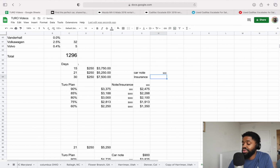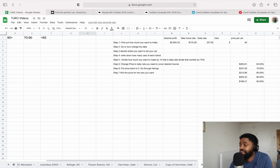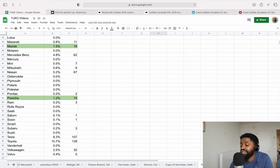So your insurance, let's say you're using one of these other fleet insurances, you factor that in. So on an 80% plan, you're making $2,000 profit. That's crazy. That means if you get 2 of these, you're making the amount of money you need to make to cover your expenses, and the car's paid off, and you're still making more money than you need to make. And your car's only booked 15 days out of the month, which is crazy.